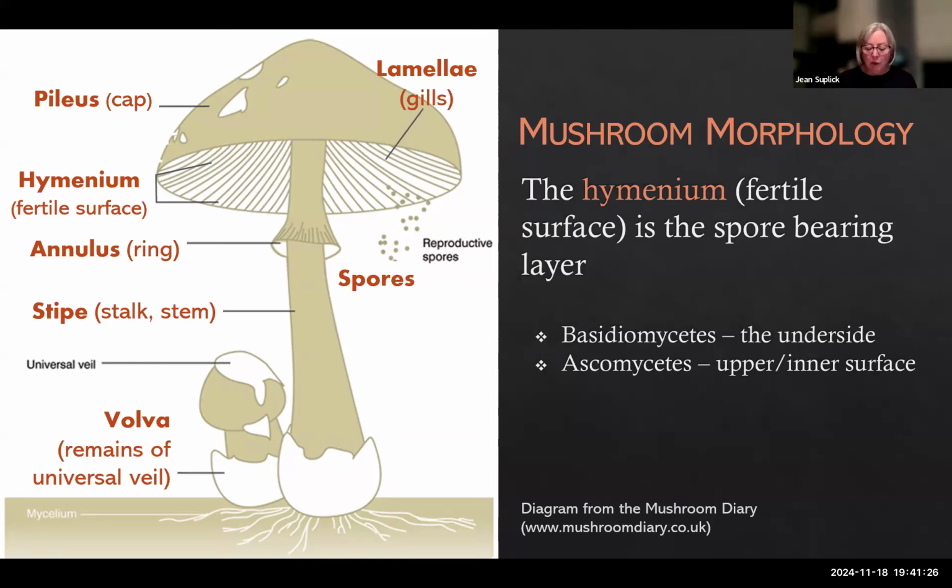And then starting at the top, you have the pileus or the cap. We often call it the cap. Which on gilled mushrooms is also the sterile surface of the mushroom. So the spores are going to be on the fertile surface. The cap is the sterile surface. Underneath the cap is what's called the hymenium, or what I've been calling the fertile surface. It does have a scientific name, the hymenium. So if you want to be in the know, use proper terminology. This is where the gills are going to be attached.